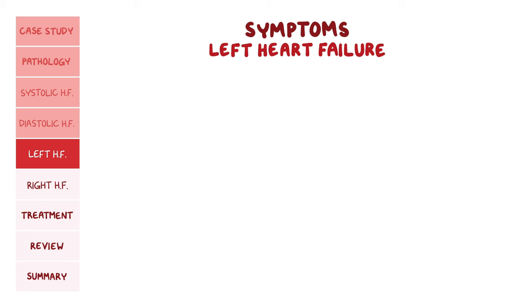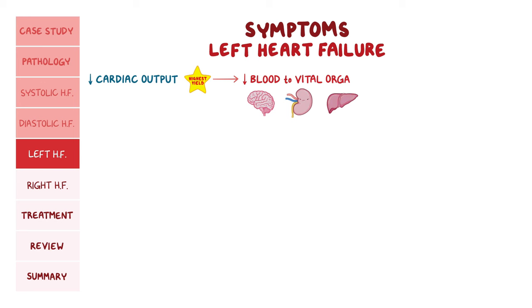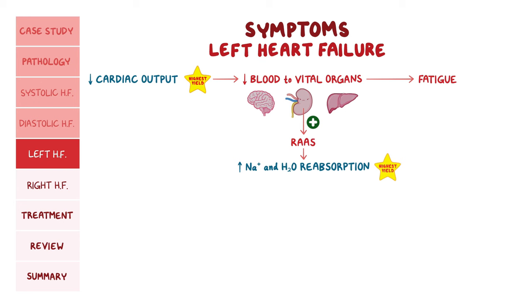Next, since there's a decreased cardiac output, not enough blood is reaching vital organs. As a result, an individual with heart failure may also present with fatigue. Decreased blood flow to the kidneys activates the renin-angiotensin-aldosterone system, which will increase sodium and water reabsorption in the kidneys, ultimately causing fluid retention. Now, you'd think this is good because it increases blood volume, which increases end-diastolic volume, and based on the Frank-Starling mechanism, it will increase contractility.